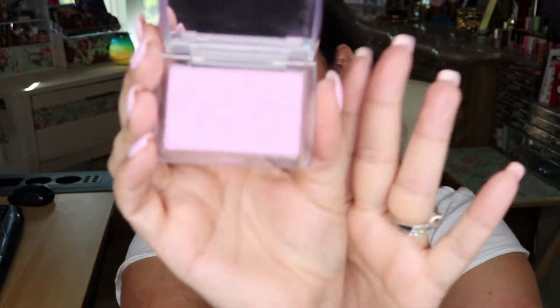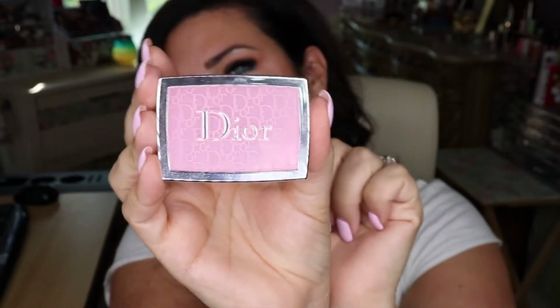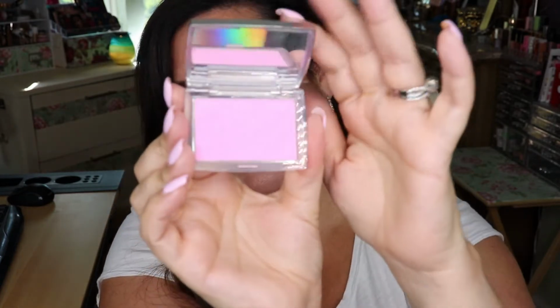Then for blush, I had the Dior, what is this called? Dior Color Awakening Universal Blush Natural Healthy Glow in pink. And this is what it looks like. That's funny. I thought all this time that this was a clear lid and then you could just see the blush, but now I realize there's a mirror and this is just a design. Oh, silly me.